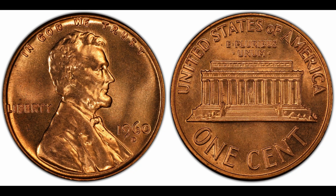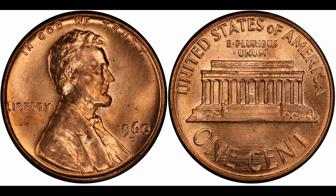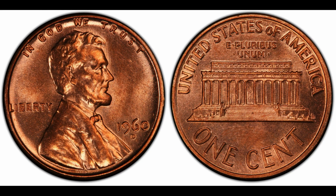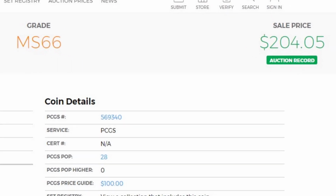Let's go look at a few coins for the year 1960. The first coin that we're going to look at is going to be the 1960 D over D Lincoln Cent RPM number 1. Now, this is in the Cherry Picker's Guide as the FS-502. In a Mint State 63 red, you can expect to get about $46 for it. A 65 red, about $65. In a 66 red, about $100. There's a population of 28. On April the 1st of 2016, on an eBay auction, a PCGS 66 Red sold for $204.05.